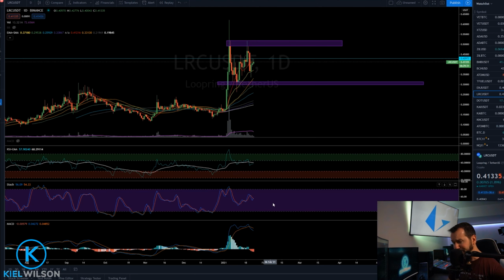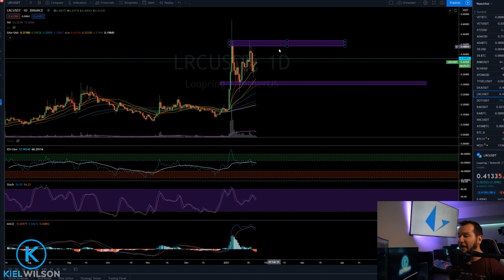I see that the volume here was very nice as Loopring shot to the upside here, and it's since just simply been consolidating sideways more or less, establishing this liquid zone here, testing this one once more, and literally living dead center of the middle of that range.